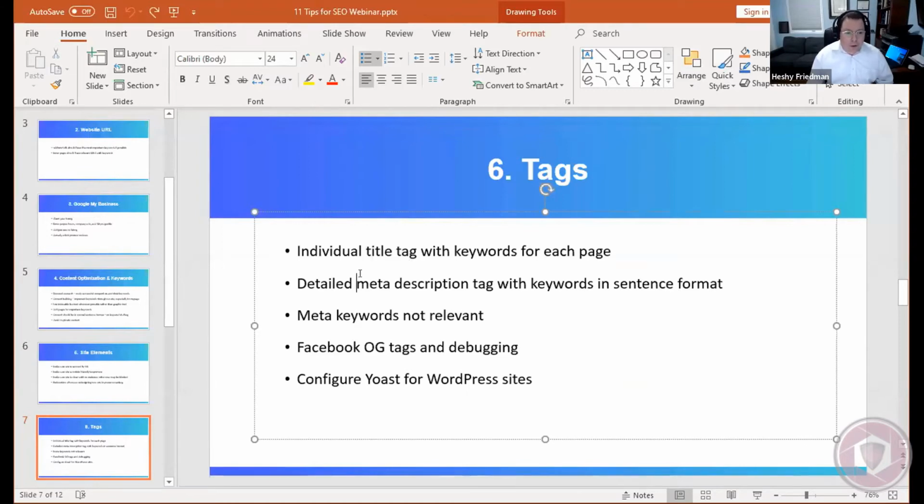Then there's something called the meta description tag, which is a description. You put it in a sentence or two explaining what the page is, and that should be in a sentence format and it has the proper keywords in there. Something called meta keywords was used over 10 years ago. It's pretty much irrelevant today, where you can just put all the keywords in there. Like I said, it's not used today. I don't even put them in any sites that I do.